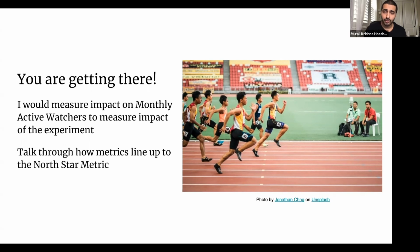At this point, you should have a conversation with your interviewer about how the metrics that the interviewer talked to you about align or line up to your North Star metric. How does watch minutes line up to your North Star metric? How does the number of watched videos line up in this case? But ultimately, your decision framework should be based on the metric that you pick as your North Star, and not something that's much up funnel where you're not able to understand how much of a business impact your feature is having at the end of the day.